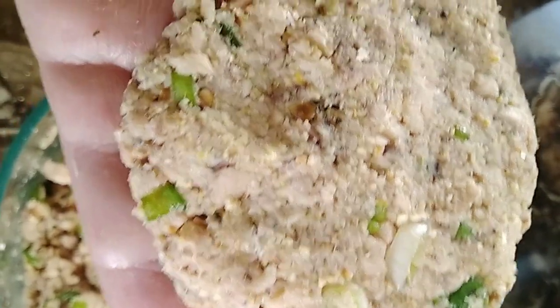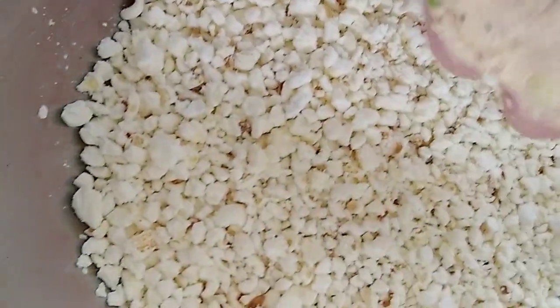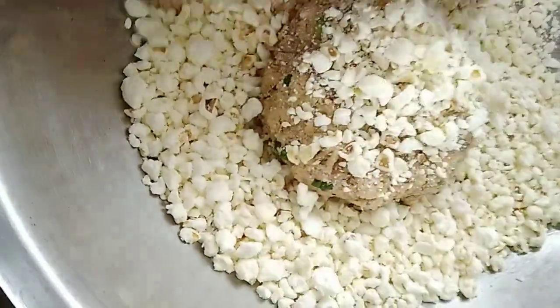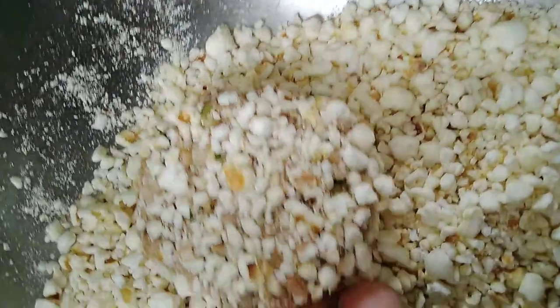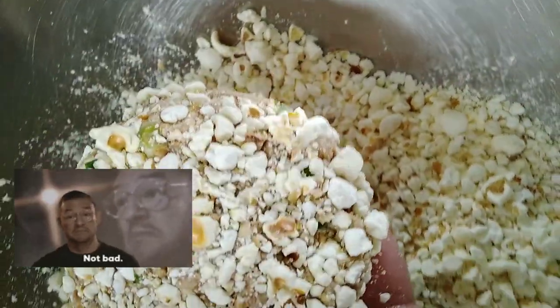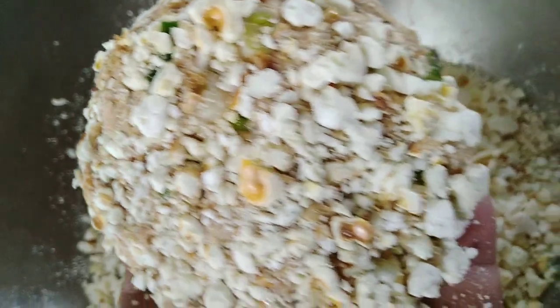So now I mixed everything together and we made some patties out of it. I'm going to take some of these patties and yeah, that's right, put them on the coarser popcorn blend that I did. And there you have it. Look at that. Oh, that is nice. That is nice. All right. See, my wife thought she had me. She thought she had me. But little chefy boy here came up with something.